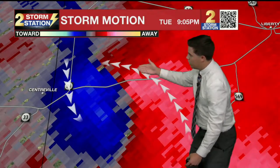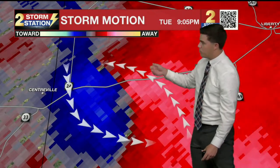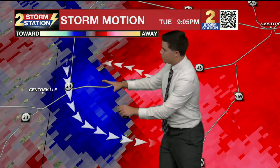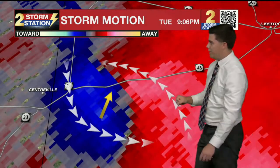You see these winds, this red shading here, that's denoting winds moving away from our radar in Hammond. And then you see these blue shades moving toward it. And in between, that's where we could see that tornado develop.